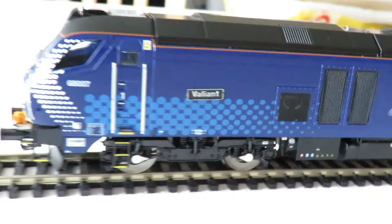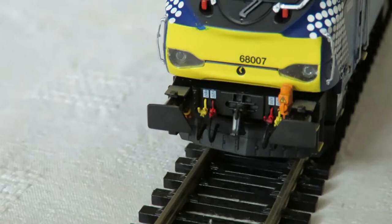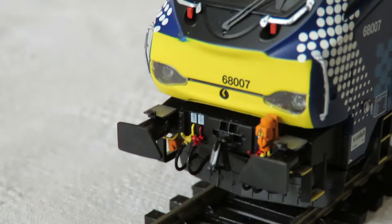If we work our way sort of front to back, as I've mentioned earlier, you get all the detail pack pre-fitted. So you've got all the little vacuum pipes there, we've got all the coupling, we've got the buffers, which, I don't know how well you can see that, they are sprung. They're these new sort of angular shape. We've got obviously the number there on the front, we've got all these windscreen wipers, all the little horn and stuff like that all up there.